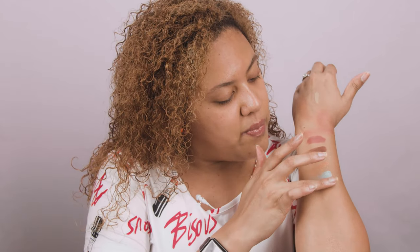I don't know why, but I love when an eyeshadow palette has those colors. I really wanna buy it. So let's try those. Wow. Oh yeah, beautiful. These are the three from the Ethereal Bloom palette.